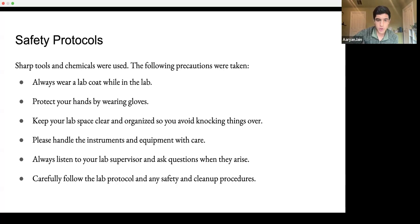So the safety protocols which we use before testing for microplastics were to wear a lab coat, protect our hands with gloves, keep our lab space clear and organized, handling the instruments with care, listening to our lab supervisor, which was in this case Dr. Ghosh, and carefully following the lab protocol. So this is a procedure for finding microplastics.